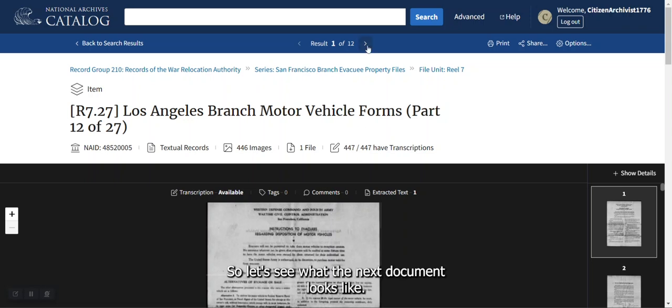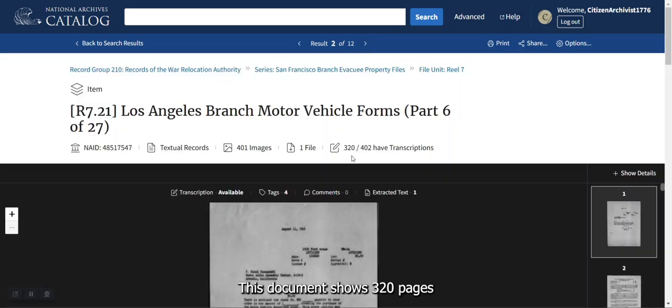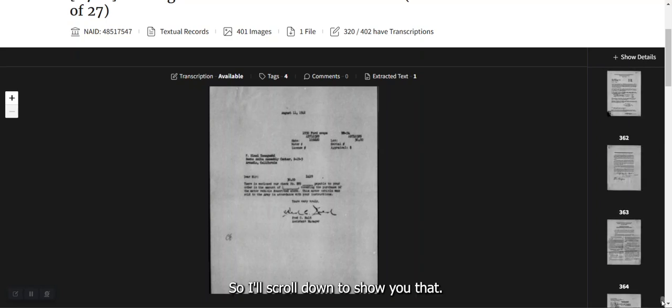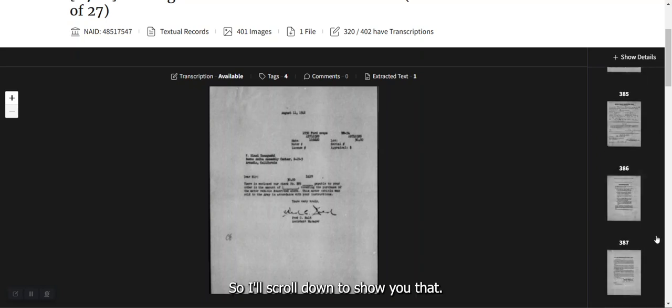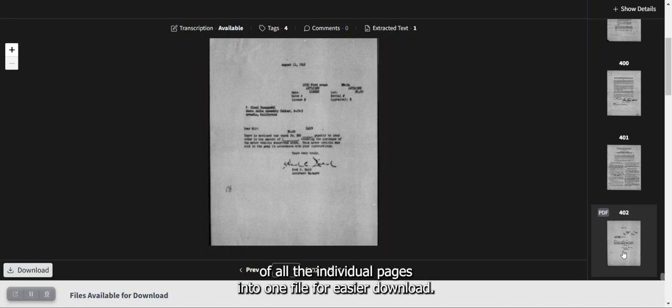So let's see what the next document looks like. This document shows 320 pages out of 402 pages have transcriptions. Some of the records have a PDF as the last image in the record, so I'll scroll down to show you that. So here it is. That's simply a collection of all the individual pages into one file for easier download.